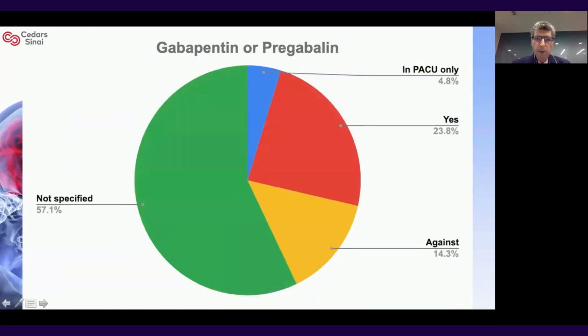In terms of gabapentinoids, 57% of the centers do not include either gabapentin or pregabalin in their list of analgesics. 14% of the centers are totally against them. 24% said yes, and 1 center said in the recovery room only, and that's Cedars-Sinai.